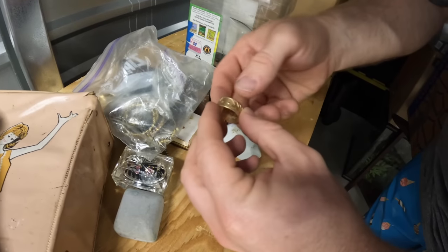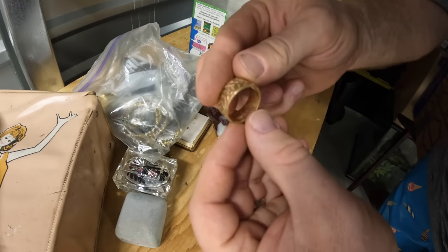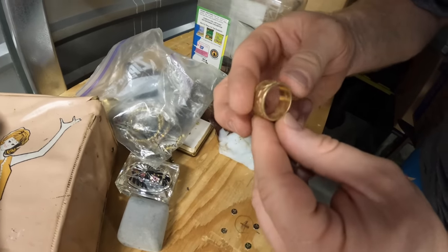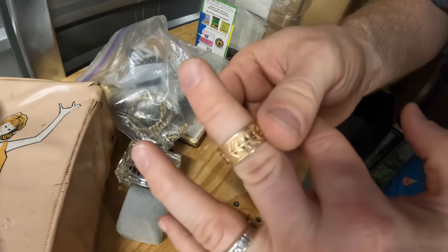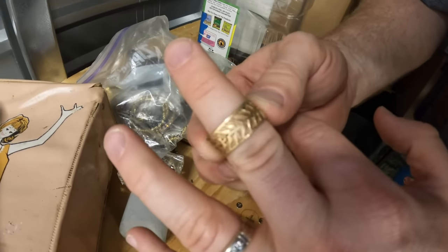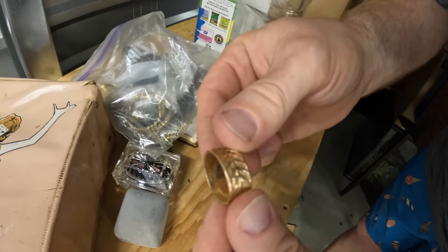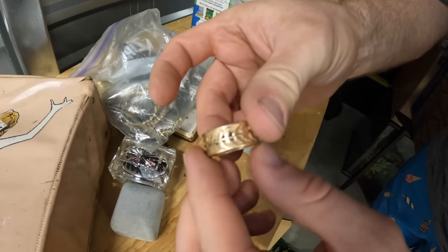I see dollar bills. This looks like gold to me. Let's see. This is 14 karat, guys. This is 14 karat gold. And that's not gold plated, by the way. That's solid. I'll get it tested, but this is 14 karat gold right here. So we'll have to check. And there's some writing in there, but it's 14 karat. That's 14 karat gold.